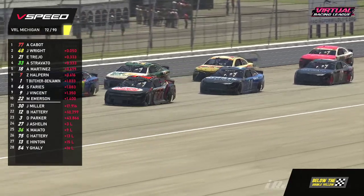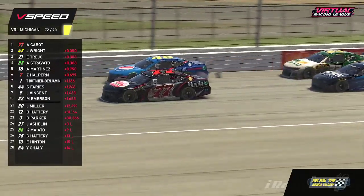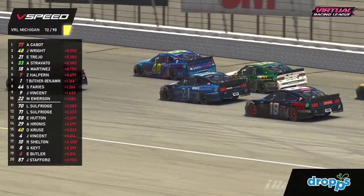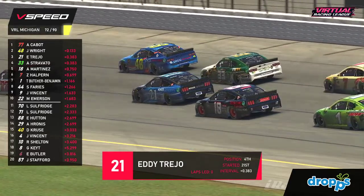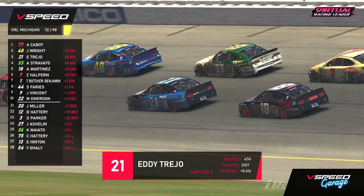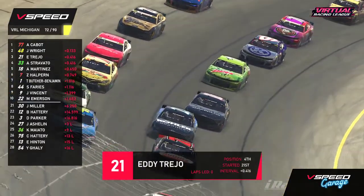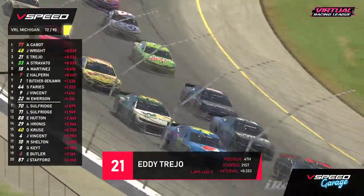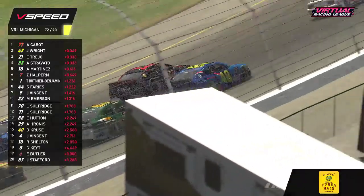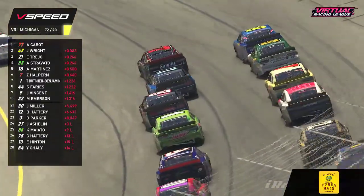Yeah, it looks like the 77 machine, your race leader here, about to get us going once again. Eddie Trejo, the number 21 car. How about this? Up from 21st position, right here in that 3rd spot. What a good job so far in this race to survive. Try and take that 21 car to victory lane here. He's got just a little while left to do it. A little while longer for about 10 or 12 cars that are still clean in this race.